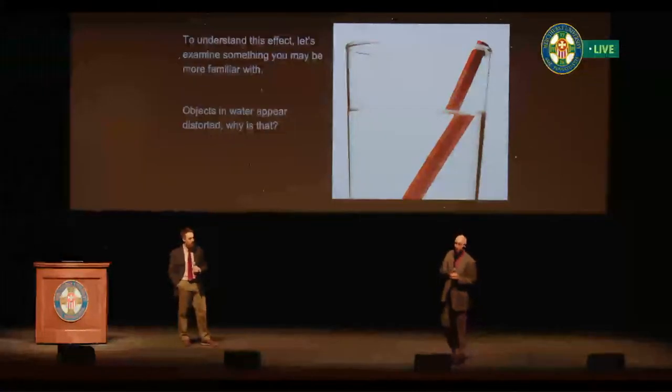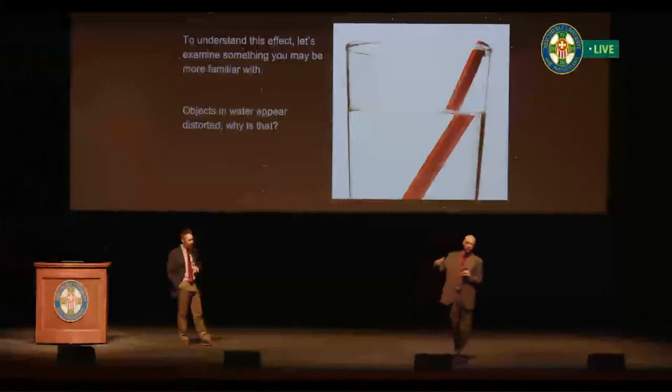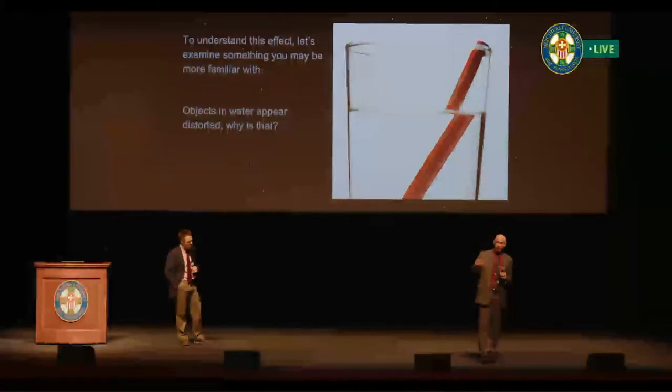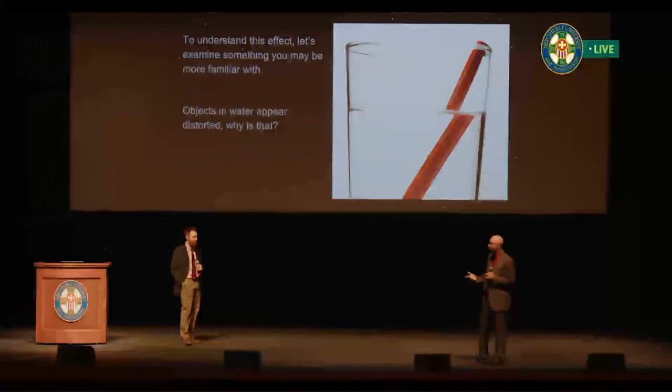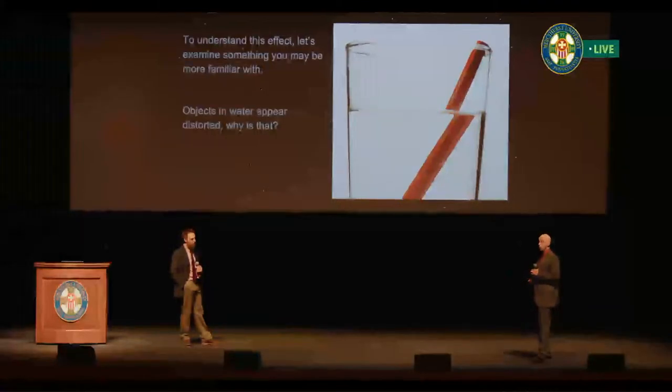I've got a laser pointer in my pocket. If I was to shine it at you, it would go directly to you. It would not pass go. It wouldn't curve. It wouldn't bend. It would just go right to you and hit you. That's what a laser does. It travels in a straight line, and our brains interpret light as going in a straight line. And that normally is the case, and it works pretty well for us.